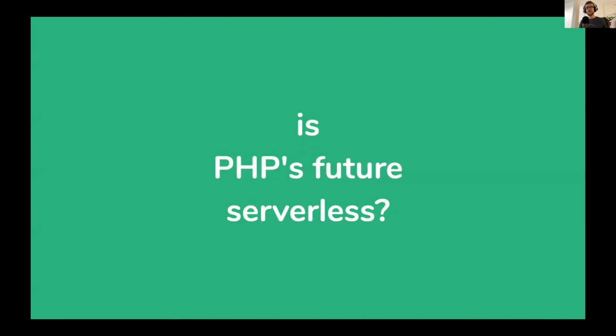Now with PHP, is PHP's future serverless? I think PHP is really interesting in the serverless space because its execution model, where we have one request, one process, really fits how Amazon Lambda runs. And PHP is one of the unique languages that is really easy to move an existing application to Lambda. So we are in a very special place where it could be really simple for us. So I'm really excited about PHP and serverless itself. And it could be that PHP has a great future with serverless, but of course, not only.